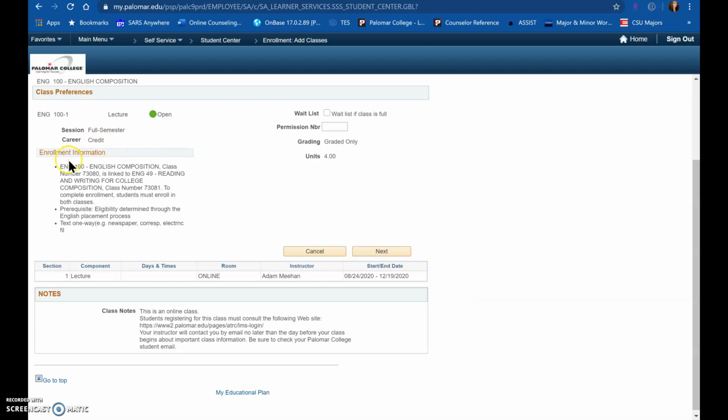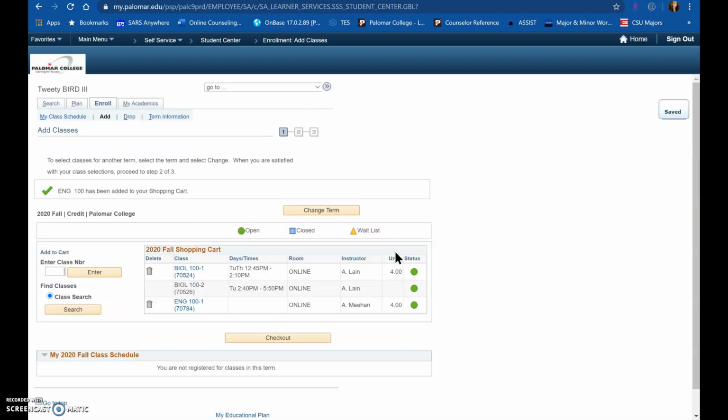And this is very important here. Some of the English classes are linked to an English 49 support class. So when you applied to Palomar College, there was a series of questions that were asked about your English grades and math grades in high school, and that's how your eligibility for math and English is determined. So not everyone has to do a support class, so you would want to look for an English class that is not linked to a support class. This one happens to be linked to a support class, so we would have to add this English 49 at the same time. So the class number for this English 49 support class is 73081. Let's click next.